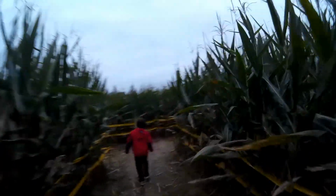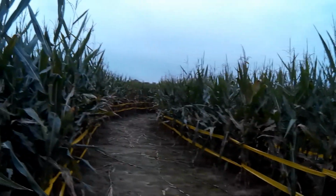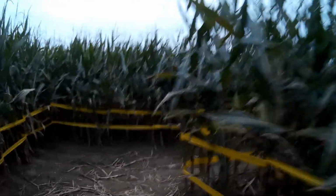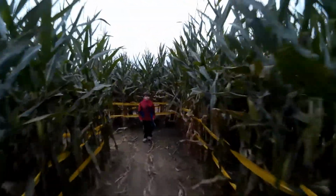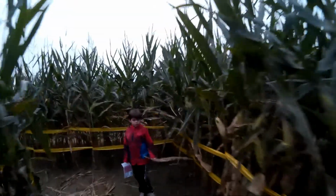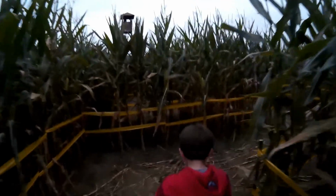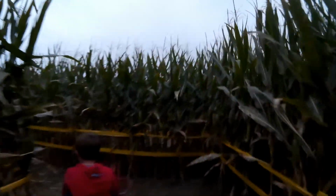Hi guys. Trickery of the maze. Still more maze to go. Come to a fork in the road. You go left. You go right. Okay. There's the tower again. Every time we think we're making progress, we see the tower. Which is right smack in the middle of the maze.